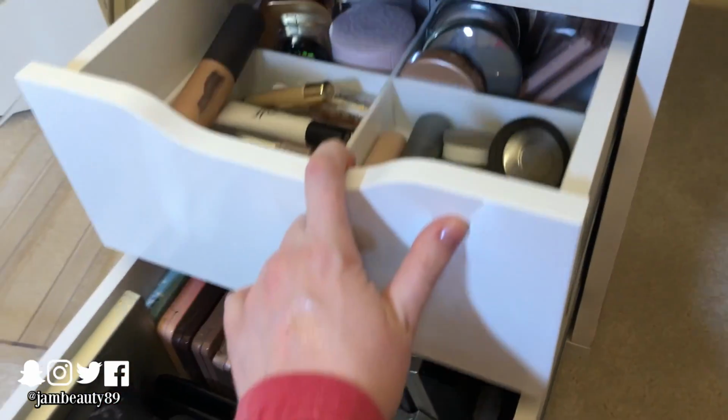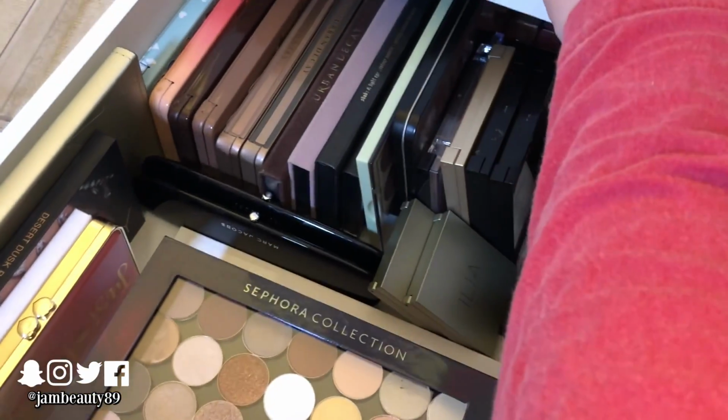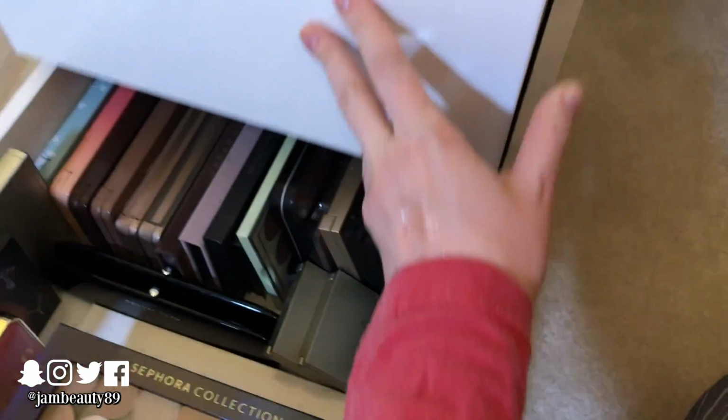If you want a sneak peek of my highlighter drawer, if you haven't seen my highlighter declutter, it doesn't look nearly as pretty as that. But I got rid of a lot. So good feelings all around.